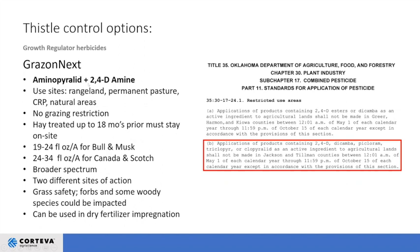The use sites are pretty similar for Grazon as to Milestone. The only difference is we don't have those non-crop areas on this label. So be mindful of that if you're trying to use it in areas like your ditch banks and around your barns and around your fences and things like that. There is no grazing restriction with any of these products.